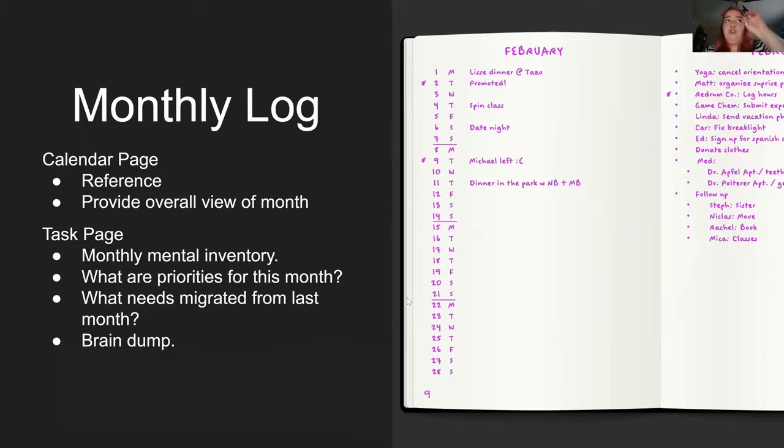So the monthly log usually has two different pages to it. It's got the calendar page and it has a task page. And Amanda just put a comment in the chat. She said, I think not putting in an index has hurt this process for me in the past. Same here. I was like, I don't need an index. That's silly. I'm not going to do that. And then I get confused about where everything is at. And I have to search through it page by page to try to find what I'm looking for. So I definitely recommend doing the index. It does feel like a waste of time at first, but it is really, really helpful.